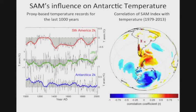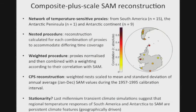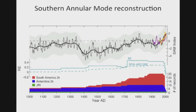So what we then did was to put all of these individual climate records together and see if we could produce a history of what the southern annular mode has been doing for the last 1,000 years. I won't go into the methods, but if anyone wants to ask me the gory details about the methods, I'm happy to talk about that later. But this is the reconstruction that we get.